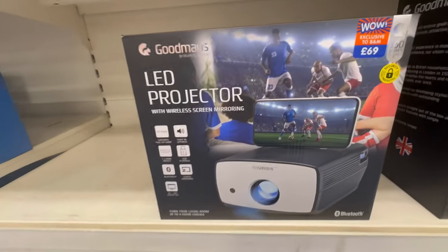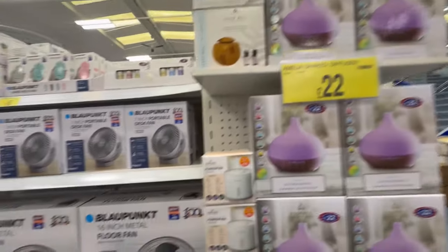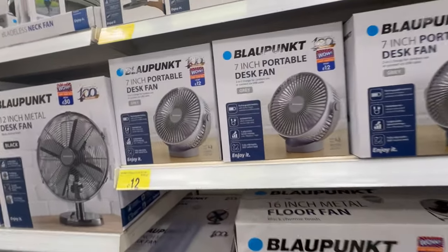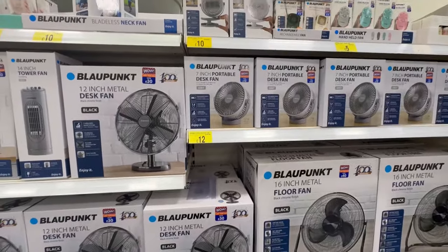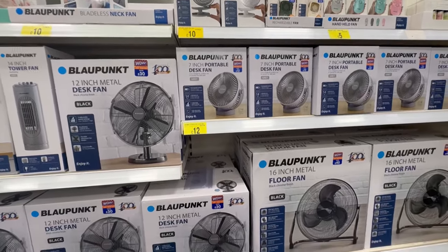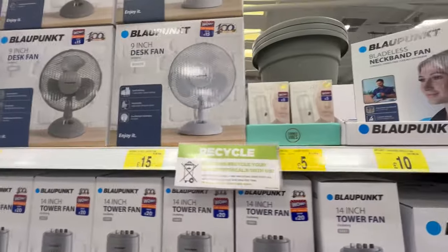LED projector, £69 in B&M. Humidifier is £22. These fans, they're here now. And then soon they'll be all gone when it's too hot. In England, it's normally getting hotter around August or September. That's my experience. It depends on the weather, on the time of the year.